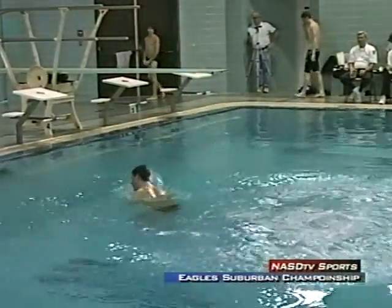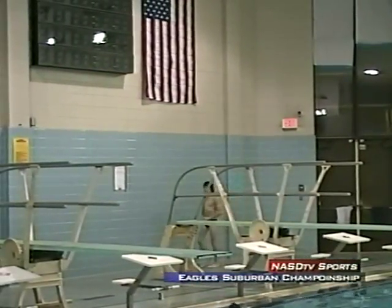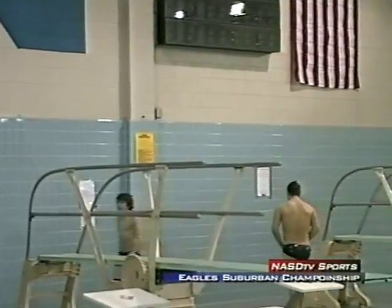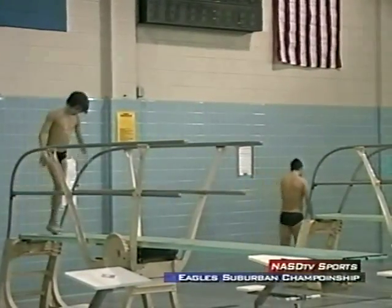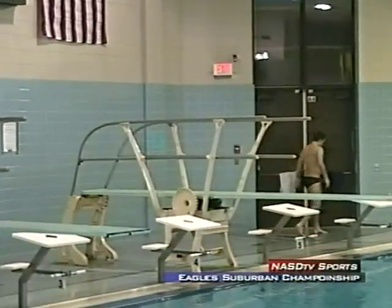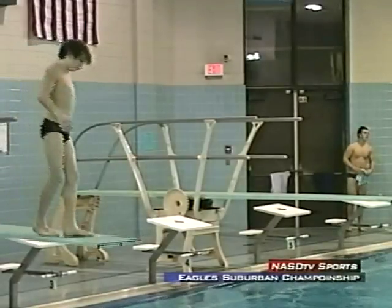So that's a perfect example of not jumping up at all when you push down on the board so hard. Really didn't go anywhere when he jumped off the board. And he's probably going to get about 4 across the board, except for the 4.5 and the 4.5. So he didn't jump at all off the board. He just pushed and then left his feet, didn't jump up at all. He probably could have gotten so much better scores on that had he done that.